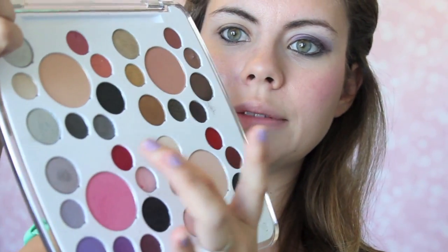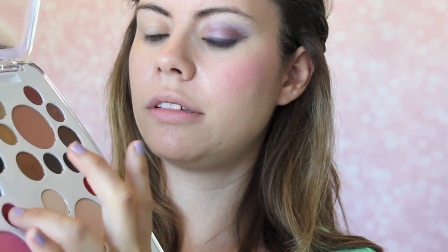And I'm going to show you one of the lip colors. I'll do this one right here since it's in the same kind of color. I personally think this is a really pretty color, like a nice hot pink, but it doesn't go on like, it kind of looks like a stain, and I actually like that about it, and it's very matte.